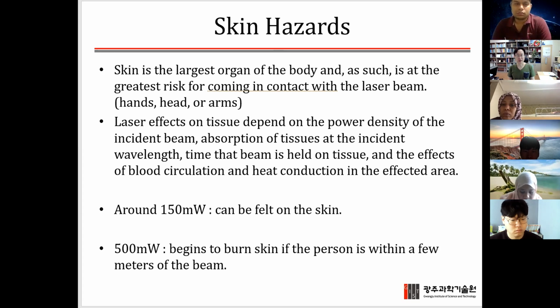The laser effect on the tissue will depend on the power density of the light and also the absorption coefficient of the tissue, which depends on the light wavelength and how long the laser will be on the skin. And also whether there is fast circulation of the blood, which will determine the heat dissipation from the laser, and also heat conduction in the affected area.